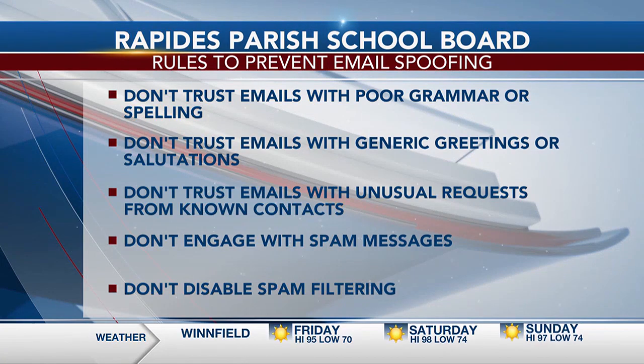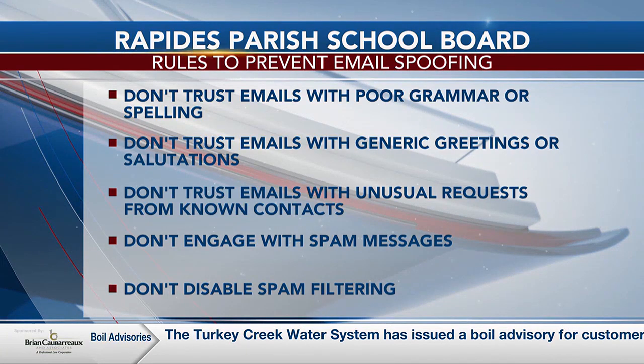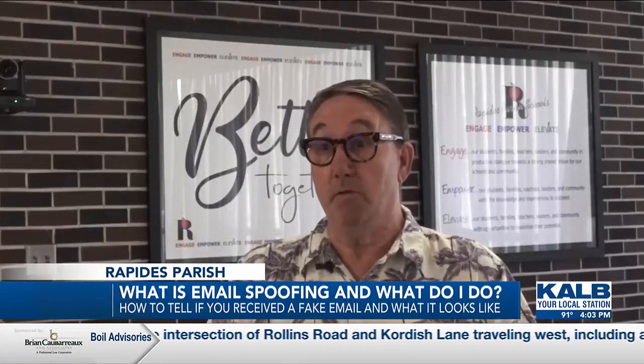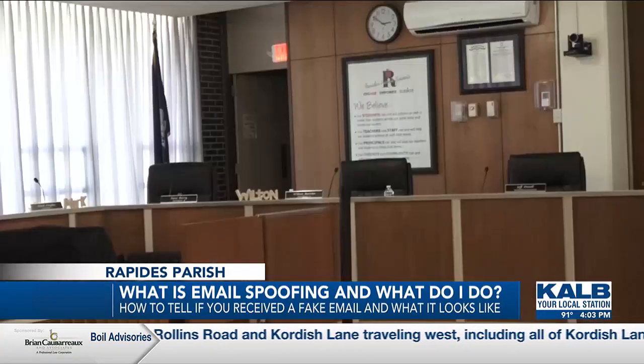Don't engage with spam messages and don't disable spam filtering, keeping spam filtering enabled in your email account settings. So an email spoof is impersonating a real email, and it just impersonates you, and therefore it's a spoof. You're spoofing your name, making it look like it came from you.